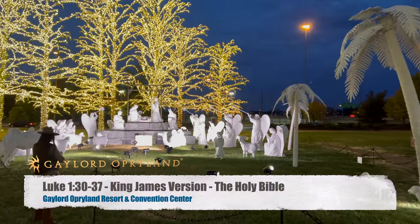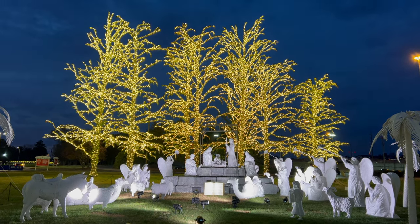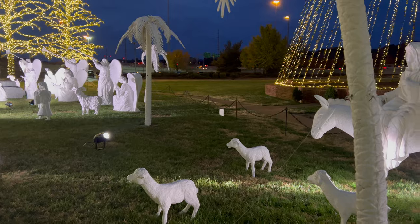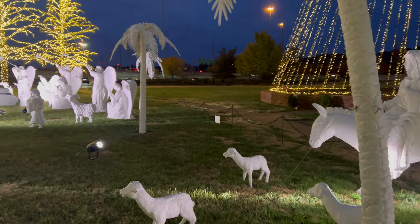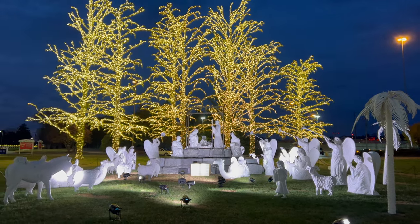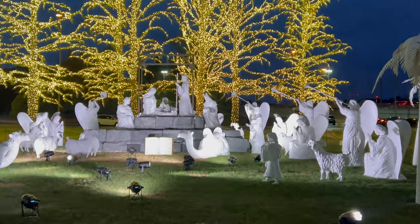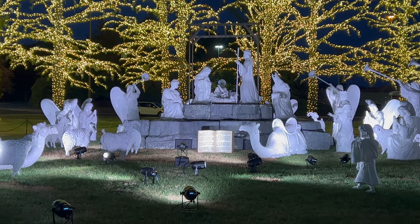And the angel said unto her, "Fear not, Mary, for thou hast found favor with God. And behold, thou shalt conceive in thy womb and bring forth a son, and shalt call his name Jesus. He shall be great, and shall be called the Son of the Highest, and the Lord God shall give unto him the throne of his father David, and he shall reign over the house of Jacob forever, and of his kingdom there shall be no end." Then said Mary unto the angel, "How shall this be, seeing I know not a man?" And the angel answered and said unto her, "The Holy Ghost shall come upon thee, and the power of the Highest shall overshadow thee. Therefore also that holy thing which shall be born of thee shall be called the Son of God. And behold, thy cousin Elizabeth, she hath also conceived a son in her old age, and this is the sixth month with her, who was called barren. For with God, nothing shall be impossible."